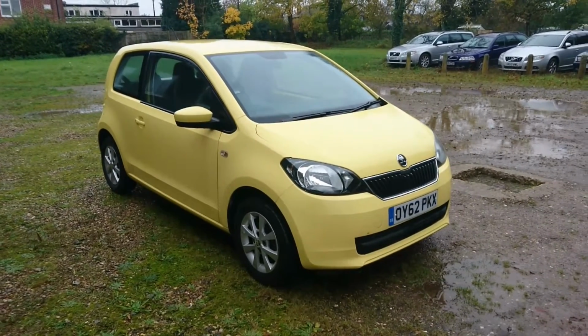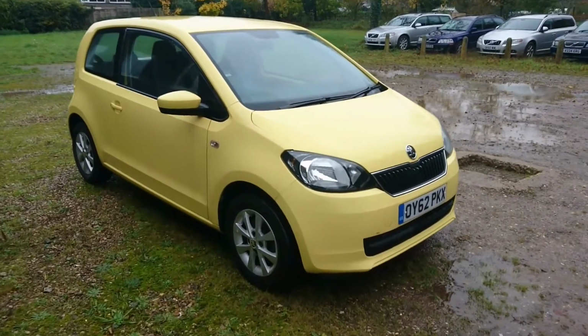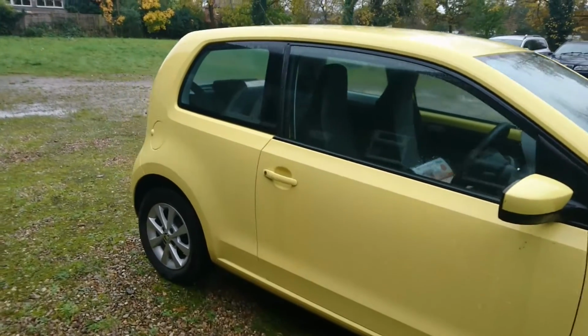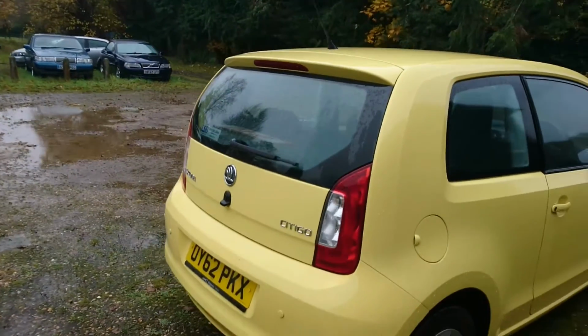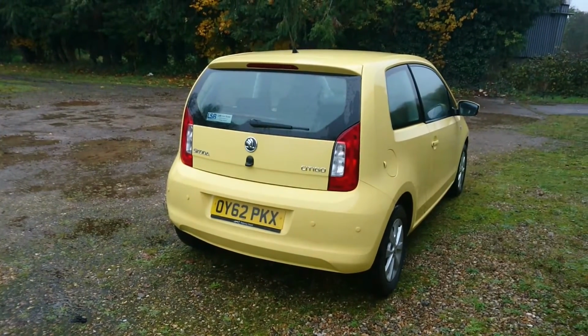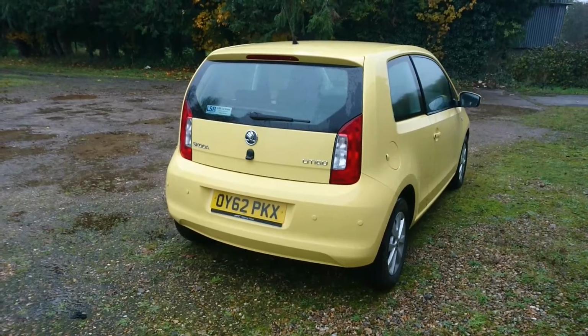It's very cheerful though, this bright yellow little Citigo. This one is from the very first year of Citigo production. It's a 2012, and the mileage is really, really low. It's about 24,000 miles, I believe. Quite highly specified as well. It's got parking sensors. Doesn't have the built-in sat-nav or anything like that.